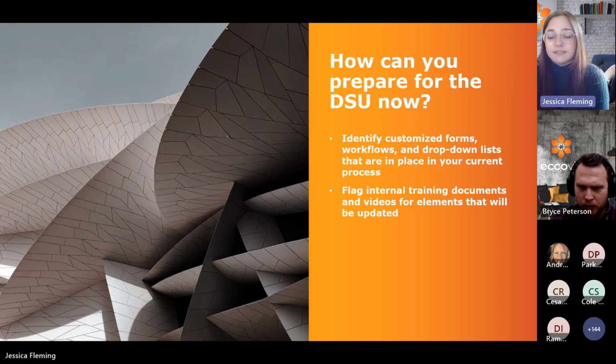And then finally, the best way that you all can start to prepare for DSU now. We don't have the development for the forms or workflows, drop-down lists. We don't have any of that done just yet. But we do want to make sure that if you're already aware of customized forms, workflows, drop-down lists, that kind of stuff, it's never too early to start putting a list of those things together of what's going to need to get updated. Looking through the data standards themselves, reviewing the data standards manual, that kind of information, just to make sure that you're all as prepared as possible.